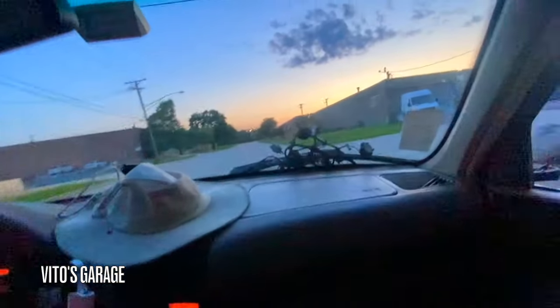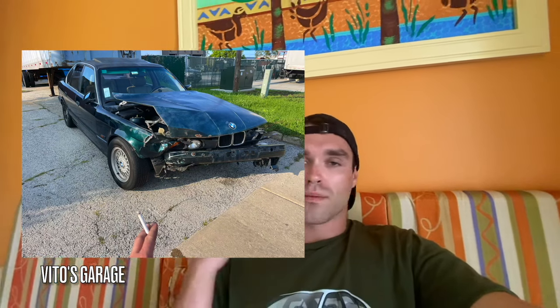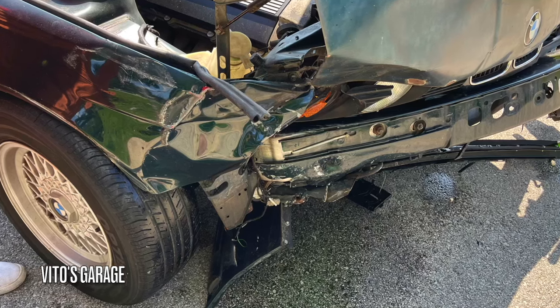Right here, after the crash, we towed the car to my friend's place. That's where we started taking the car apart and doing everything. And what's crazy and amazing is that the car still would start up and drive just fine, even with the damage that it had. It's crazy. So we towed it to our friend's place and started taking everything apart.